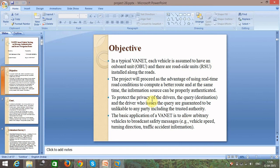Initially, a vehicle should be authenticated by the trusted authority. In this concept, my project will operate. A vehicle should be authenticated by the trusted authority. Then the navigation query is sent through the roadside unit, via the tamper-proof device already fixed in the vehicle, for identifying the best destination route.